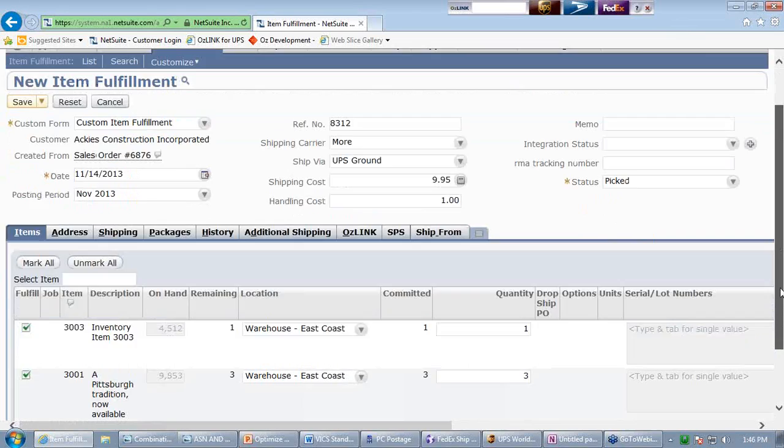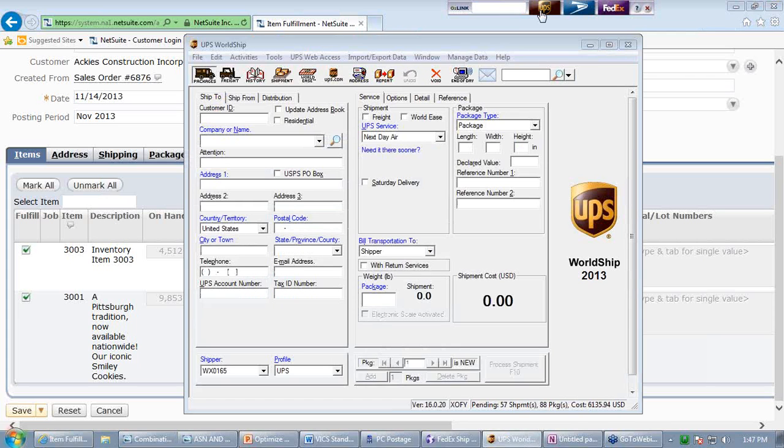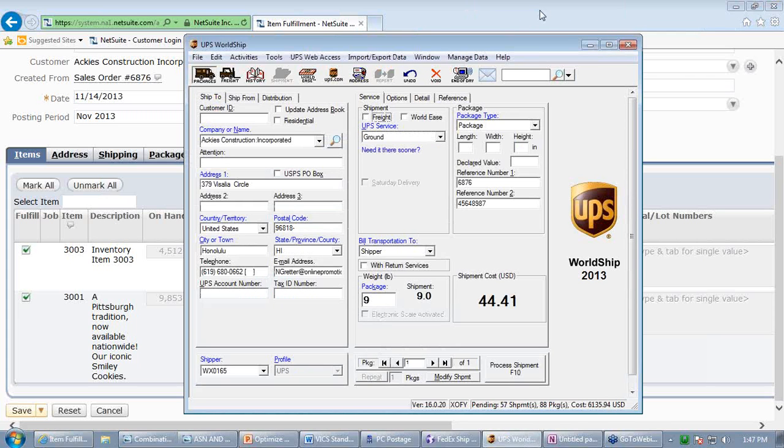So here inside of NetSuite, I'm on a fulfillment, and the demonstration that I have is just processing a single shipment right now. But the idea is I've got my item fulfillment, I've marked the items that I'm going to fulfill, and I have this little OzLINK toolbar. And if I want to just ship this package with UPS, all I need to do is click the UPS button in the OzLINK toolbar, and OzLINK's going to send the shipment details over to, in this case, because it's a UPS shipment, over to UPS WorldShip.